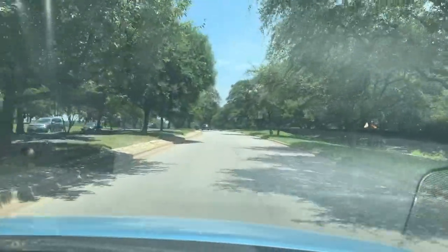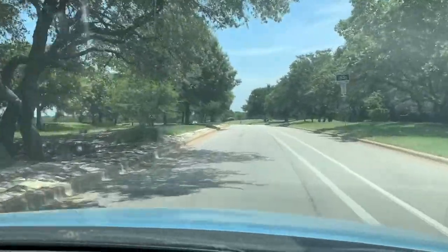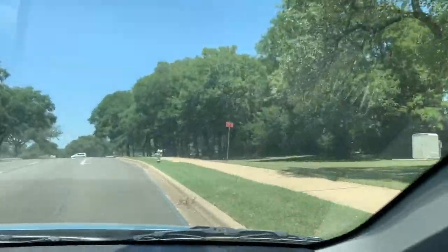I love all of the green space in Circle C. There are over 500 acres of parkland within Circle C. It has many different types of neighborhoods since it was started being built in the 80s.